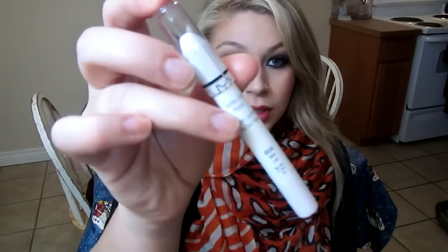These are super blendable. They have many shades. Is it worth the hype? Absolutely. I love this. I haven't tried any of the other ones, but the almond is absolutely beautiful. I think it's Continuous Almond. It does not crease at all. Yes, it is worth the hype. Go pick it up right now. Super inexpensive also.